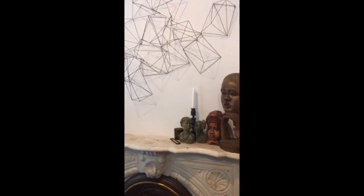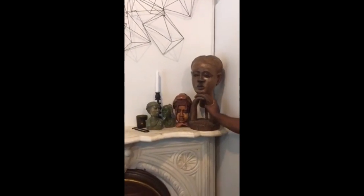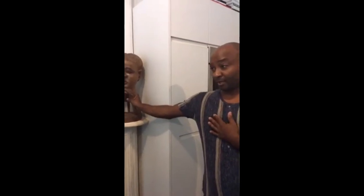But also there's all of this artwork and carvings. And Julio, tell me about the carvings here. I know that some of this is from your own heritage, but you guys have carvings everywhere in this house. This is from my hometown, which is Luena, and our ethnic group is Chokwe. But I am Luba by blood, which is derived from Congo.